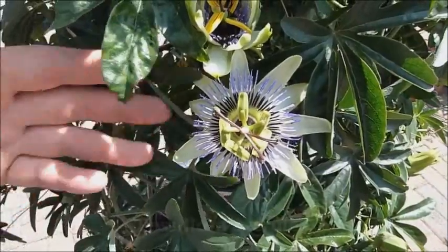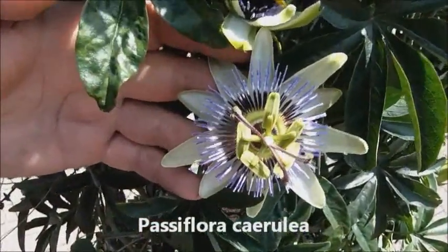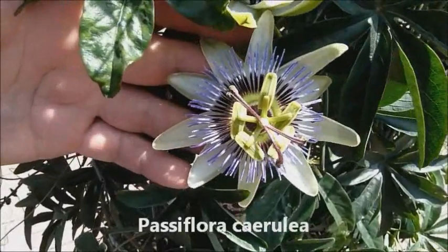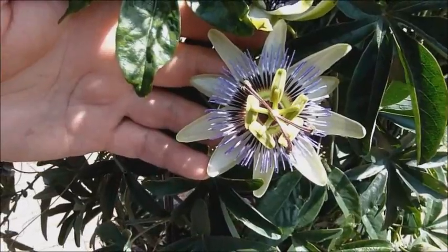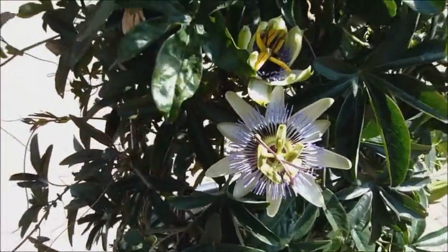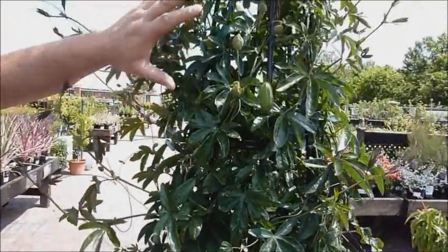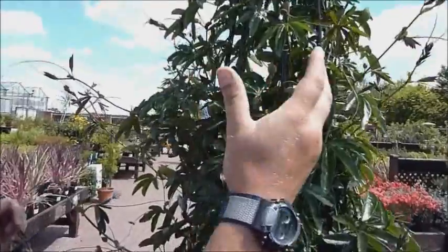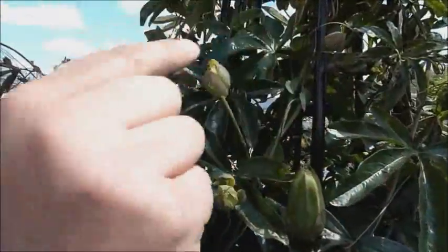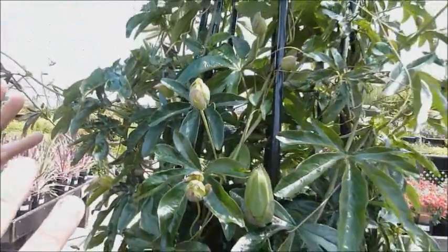Okay, so what we have is Passiflora caerulea, which is a passion flower, common name. Beautiful, beautiful flowers. Looks almost like a very fancy clematis. It's a fantastic climber, evergreen, very, very quick growing. And it's just about to start its season now, and you get all these buds. It's just a mass of flower. Gives you a really, really good show.